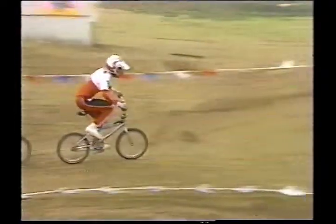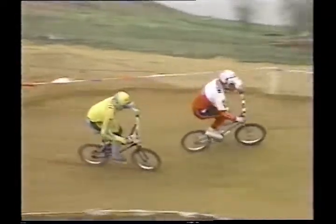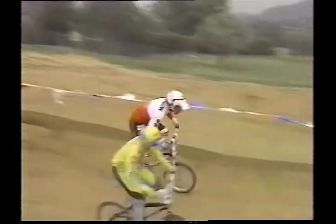Let's look first at cornering strategy. This is a slingshot pass. Watch the rider in yellow go high on the berm and pass the lead rider on the inside.